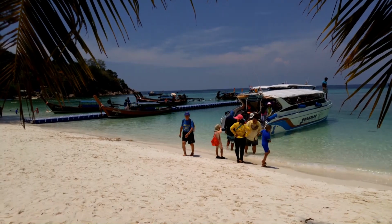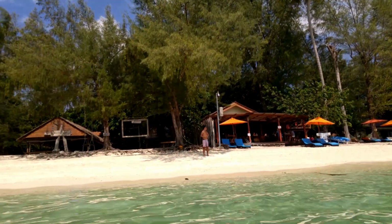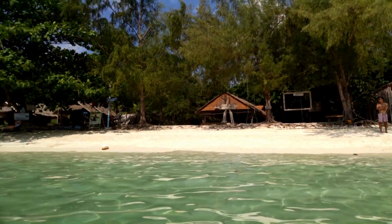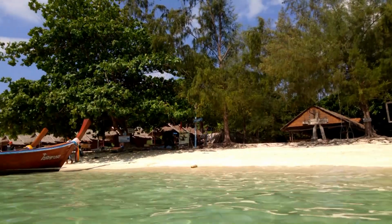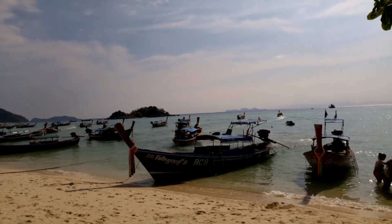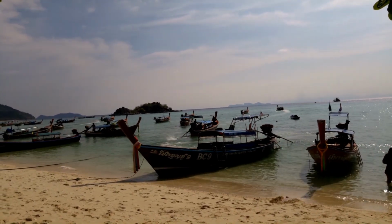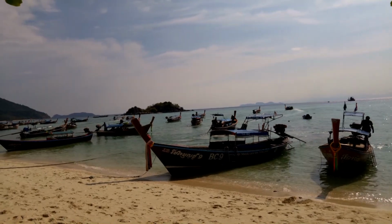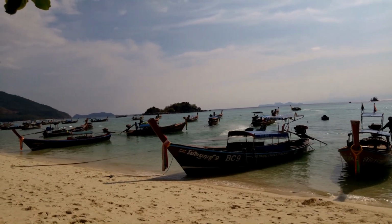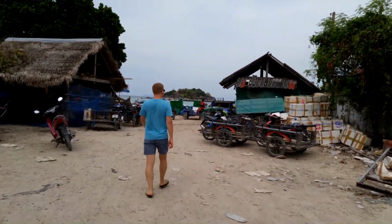I could now show you these pictures and tell you that the water is crystal clear and the sand is white and smooth. And it would be totally correct. But there is also a dark side. The whole beach, and it's really the whole beach, is full of hundreds of parked long-tail boats, and 10% of them cause constant noise. So enjoy somehow swimming between them. And then there's the rubbish.